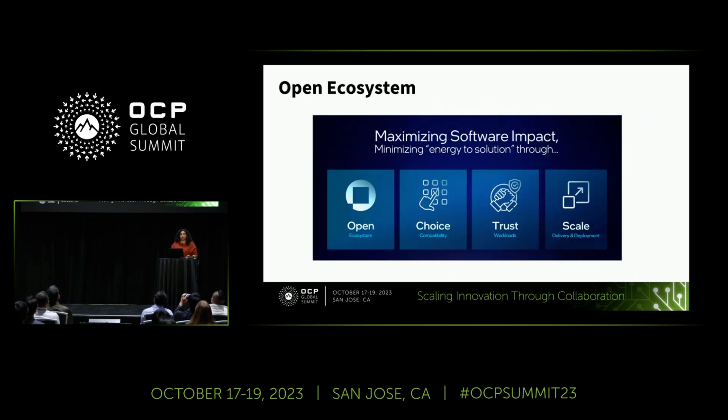All right. I also just wanted to highlight, as part of our roadmap discussion here, that part of the path that we have is not just an open platform spec, but also an open ecosystem that supports it, really to maximize our software impact. And when we say maximize software impact, we're really trying to emphasize that we're minimizing that friction for people to take from getting the product, the hardware, to getting their solution stood up. So as part of that, we've been really focused in on the software side, on the platform side, on an open ecosystem, making sure we are offering choice, compatibility across the product lines, really having workloads and trust and security, and then being able to scale.